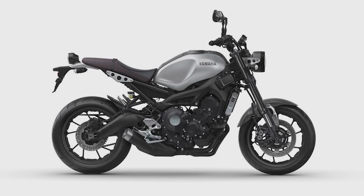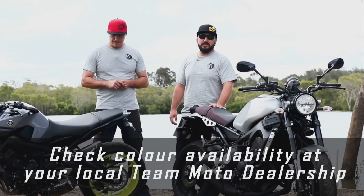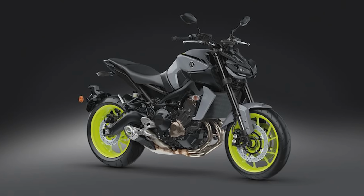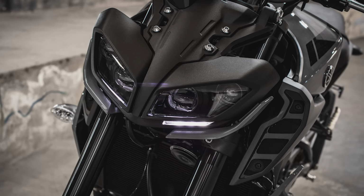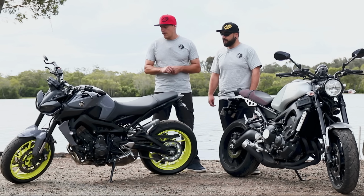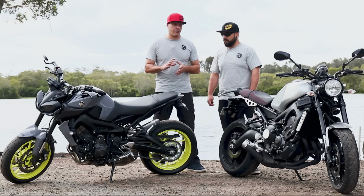Colours. With the XSR900, you've just got the brushed alloy with this one. But there's a couple more colour choices. So we've got the matte grey, they call this one, that's in front of us here. But there's also the matte black. We haven't seen one yet, but I'd assume everything's black where it's grey. And I don't think you get the fluoro rims on the matte black one. No, you wouldn't. So if you want the fluoro rims, which Yamaha are doing at the moment, you've got to go for the matte grey.